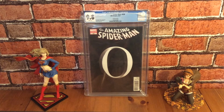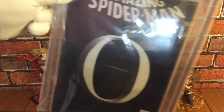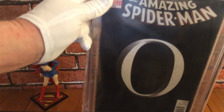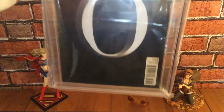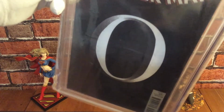Where he chucks his costume in the bin. But this one has Mary Jane actually putting her wedding dress in the bin. I say it's quite a dark cover, so it's quite difficult to see, but if you check out my Instagram, you'll be able to see the picture much better. But yeah, it's Mary Jane walking away and then putting her wedding dress in the bin.